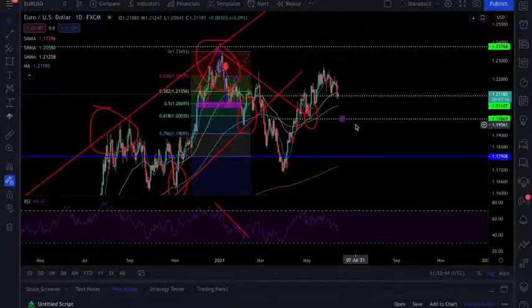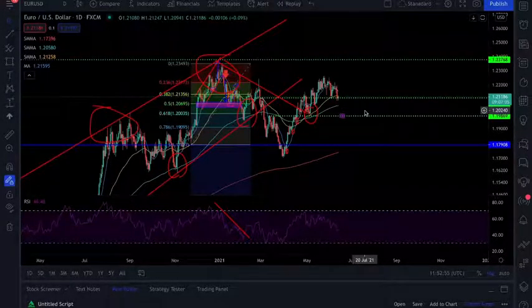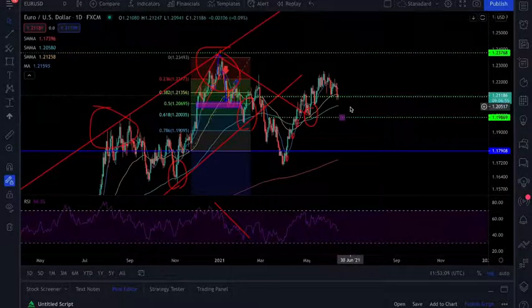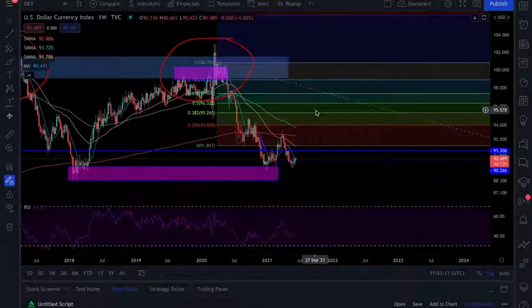Fundamentals are key. Without it, it's like sailing the ocean without a map, right? So do keep that in mind. With that being said, guys, we'll leave it there. Remember, when others are fearful, be greedy, and when others are greedy, be fearful. Keep a close eye on this and keep a close eye on the dollar, because of course that's going to tell you where those FX pairs that you're trading will be going, at least in the short term.